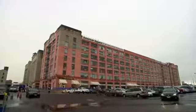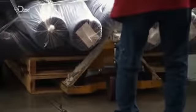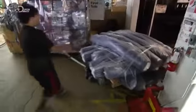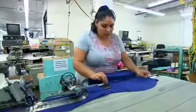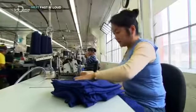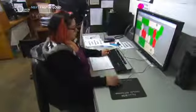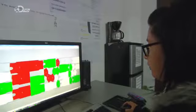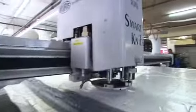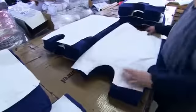Across town, at this 74,000 square metre sewing factory. Rolls of fabric arrive at the cutting room, but before they can cut them, they need a pattern, called a marker. Each t-shirt is made up of 6 pieces: front, back, 2 sleeves, collar and neck tape. Every batch is mapped out on computer like a giant jigsaw. This marker has 1,600 pieces. Following the digital pattern, a high-speed cutter takes minutes to slice through the fabric for hundreds of t-shirts, which is sent to the sewing floor.